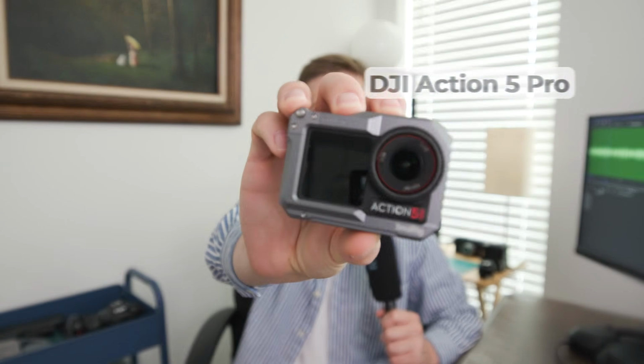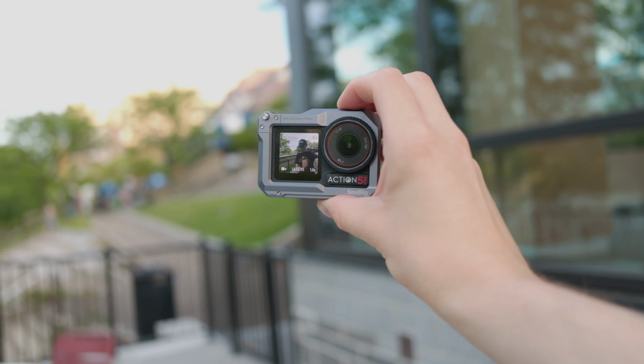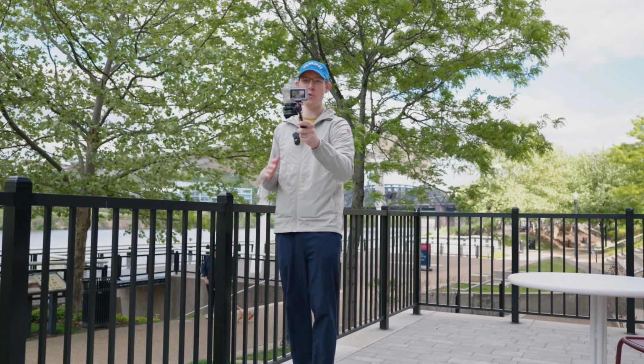Okay, so the first camera that I want to talk about is the DJI Action 5 Pro. This camera comes in at $350. However, sometimes it does go on sale for $300. So keep an eye on that and you might be able to get yourself a good deal. I love using this camera. This camera is so small and compact, and it's very easy to carry, and it's very easy to start vlogging with because it's so small.